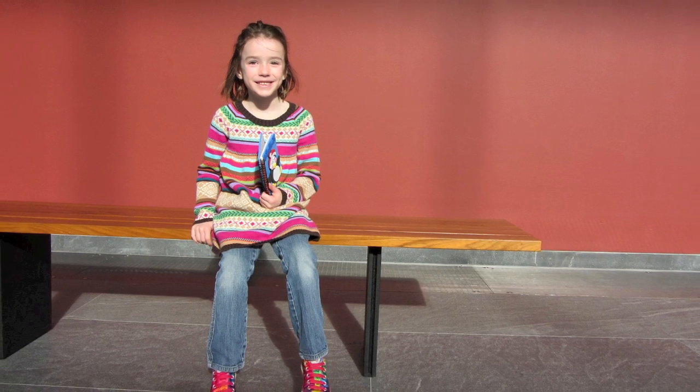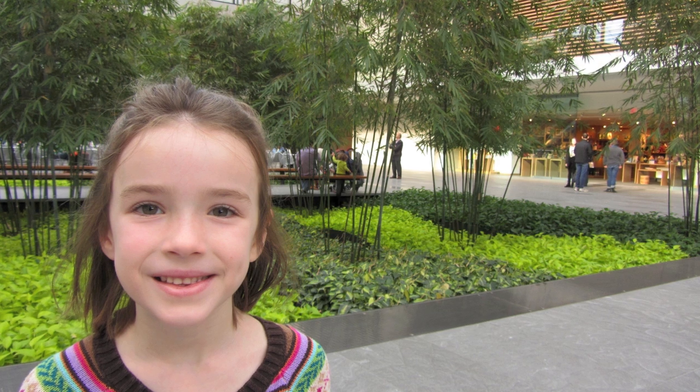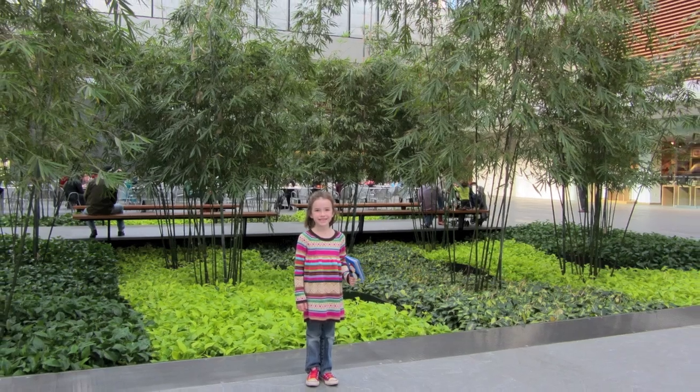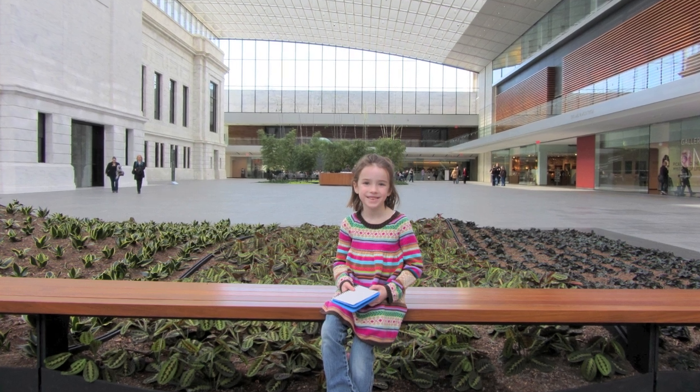Welcome. On Saturday, my dad and I went to the Cleveland Museum of Art. We first went to the new atrium. I thought it was beautiful with lots of trees and plants and sunshine on a cold wintry day. The sun shines through the ceiling.